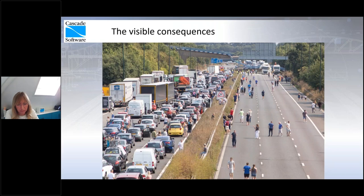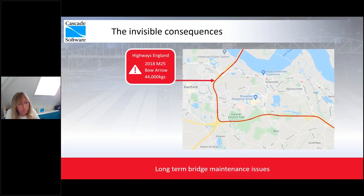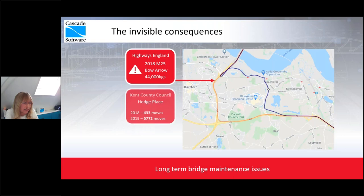The main issue with consequences is the invisible consequences. And again, I talked about the bridge collapse in Genoa in 2018, which was a result of underinvestment in bridge maintenance. I'm just going to show you a few examples in this country. So coming off the M25, a key abnormal load route to get down to the docks in Dover. But because of lack of maintenance, abnormal loads were banned from this structure owned by Highways England back in 2018. So abnormal loads were routed through a Kent County Council area where a structure called Hedge Place was based.